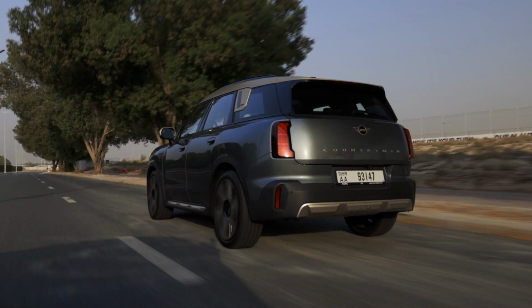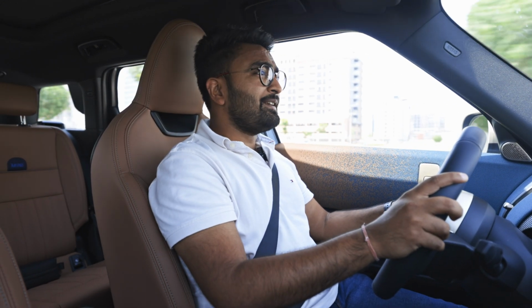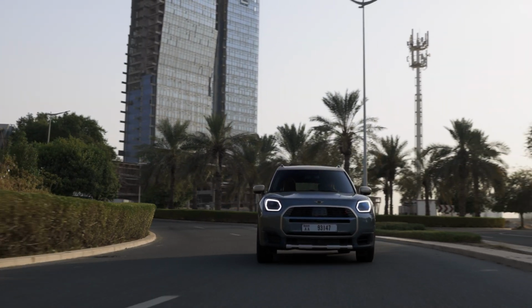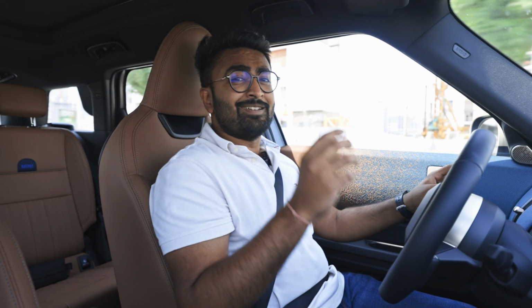You buy a Mini because it's unique and you want to stand out and be the funkier cousin in your family. But more importantly, you buy a Mini because it rides and drives really well. Now, does the new Mini Countryman do that? Let me put it this way. There are certain things that it does really well.